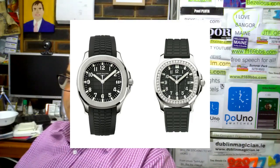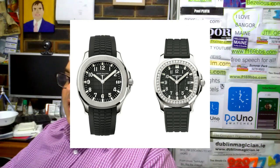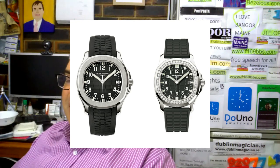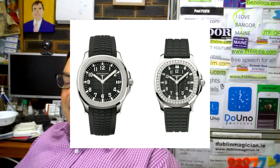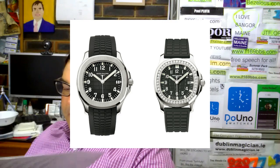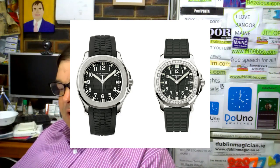Okay. Pair 5. I could go with the 5164 Travel Time or the 5167, this is the Aquanauts, and go for the diamond bezel for her. I could use a rubber strap watch in the collection as I do travel to Southeast Asia a bit for work, so having something that stays under the radar and repels sweat would be a good option. How do they work in the collection? Well, let's answer those questions there.